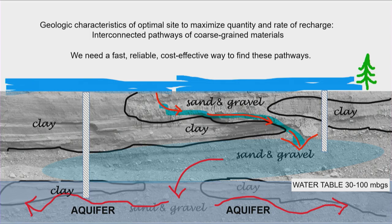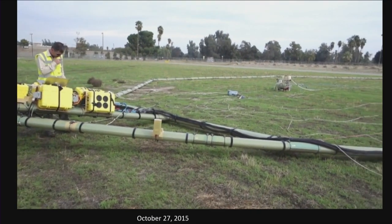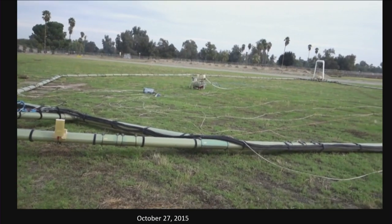So what do we need? We need a fast, reliable, cost-effective way to find these pathways. So you can go around the Central Valley drilling wells and looking for them, but it's so spatially heterogeneous. What we need is something faster, more reliable, cost-effective. We need to harness the power of geophysical imaging to search for these pathways, our target being these pathways. So, ta-da, geophysical imaging arrives on the scene.